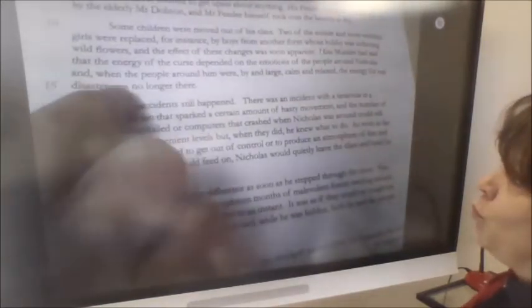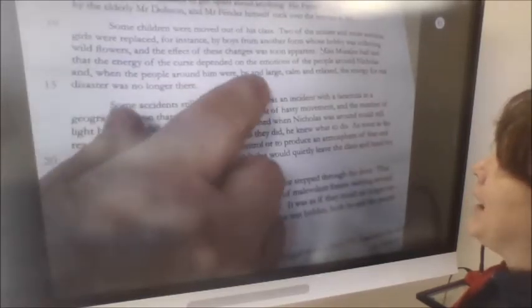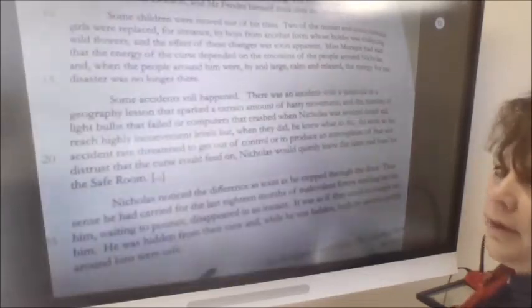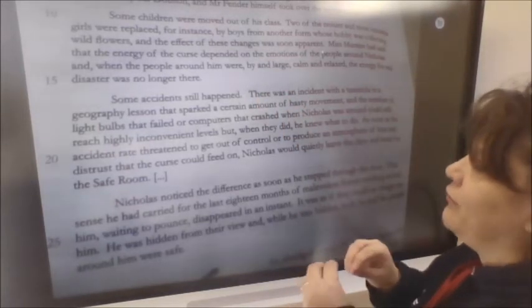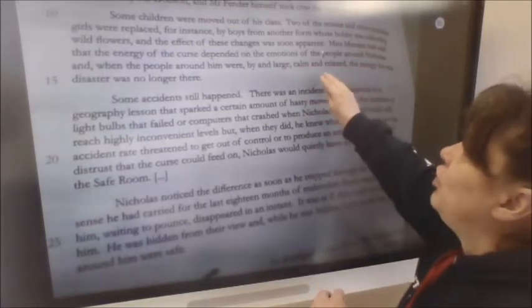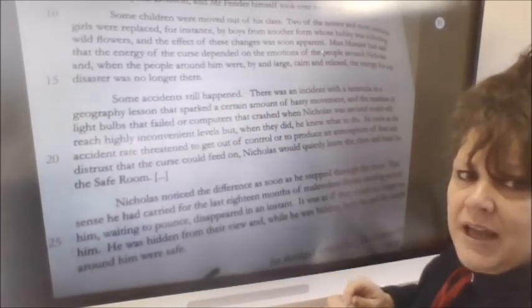Okay. So what does the phrase by and large, line 14, mean? So if we have a little look, line 14, I'll just zoom in a little bit. Okay, so it says, Miss Murray had said that the energy of the curse depended on the emotions of the people around Nicholas, and when the people around him were, by and large, calm and relaxed, the energy for real disaster was no longer there. So it's got something to do with people being calm and relaxed around Nicholas. So by and large, what does that phrase mean? Look at it in context, have a go.